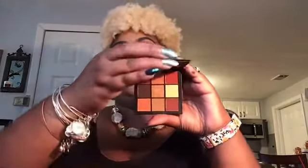But this is one that I have just been able to pull out. One, it's so compact, it's so small. See how small it is, it fits into your hand. Two, it just sits up on your vanity. I have all of them, but this one, because I've been loving warms lately. So this is the one that I have. This is the warm browns.